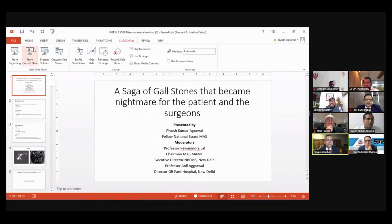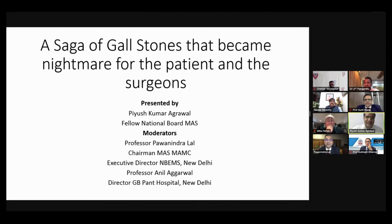Thank you, sir. And I would like to thank IAGES and ALSGBI for giving me this wonderful opportunity. So to begin with my case, this is a saga of a gallstone that became a nightmare for the patient and the surgeon. And my moderators are Professor Pavanendra Lal, chairman of minimal access surgery at Maulana Azad Medical College, executive director of National Board of Examination in Medical Sciences, New Delhi, and Professor Anil Agrawal, director of GP Pant Hospital, New Delhi.